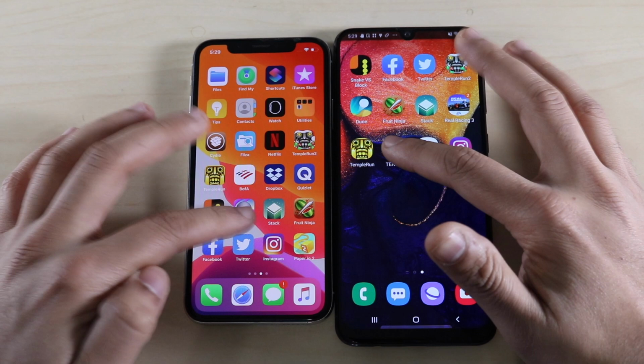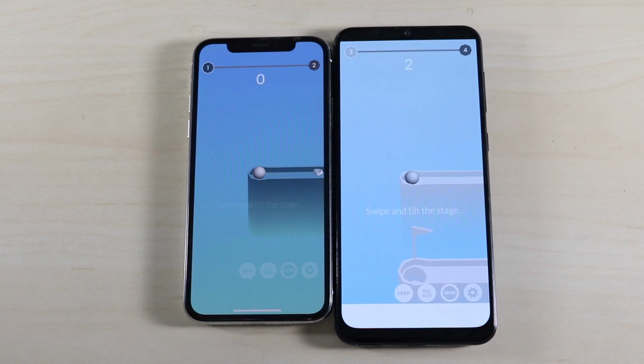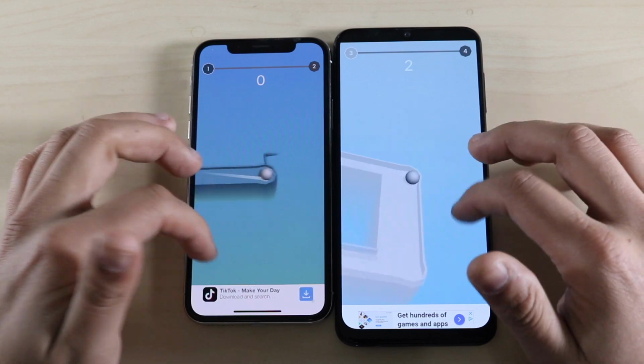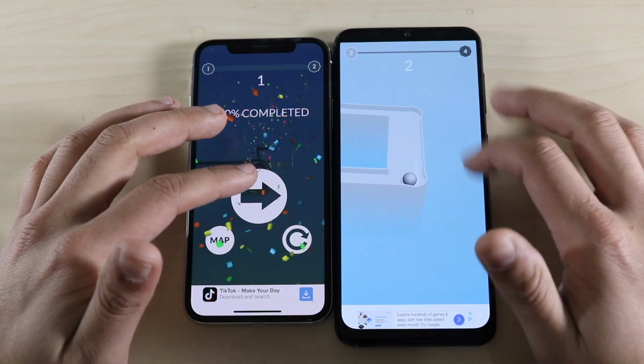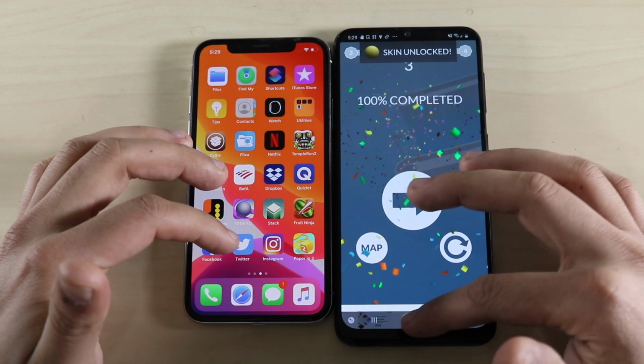Let's do Thank You. 3, 2, 1. Actually, this time the Galaxy A50 loaded it up faster. That's surprising. I noticed on my Android devices, it does seem to be a little bit faster for this specific game, which is surprising. Gameplay is about the same though.